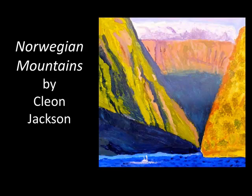This painting, entitled Norwegian Mountains, shows yellow and orange mountains with waves below and a cloudy sky above. The artist, Cleon Jackson, was inspired by images he found while searching the internet for someplace far away that he would like to travel to someday. Cleon created this piece using acrylic paint on canvas during an art options program at St. John's Community Services in Washington, D.C.